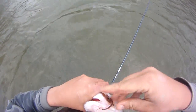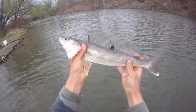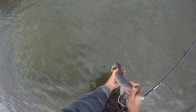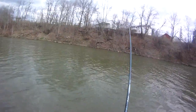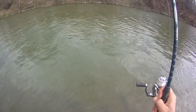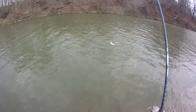Yeah, got him right under the chin, looks like. Neat. Yeah, probably right around the same size. Between 17 and 18. At least 17, I'd say. There we go. Another decent one, I'm guessing. Did I foul hook this one too? Or is he? No, he's just wrapped up in the line. Alright. That's cool.